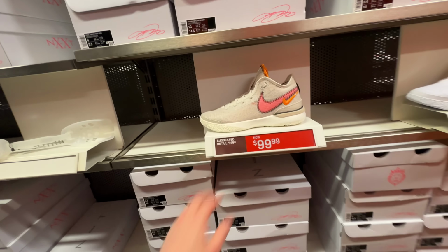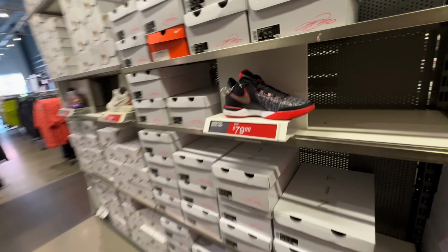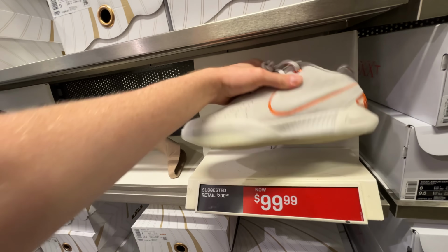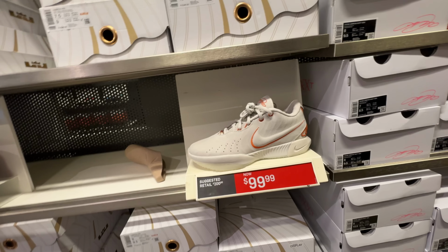Got a bunch of LeBrons, 99, 99. LeBron Next Gens. Some Witness LeBrons for 79. And then the LeBron 21s for 99. And this is a pretty clean colorway, actually. You got the purple for 99. And this like leather off-white color.